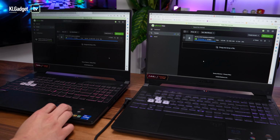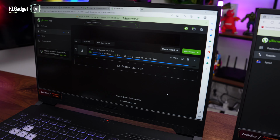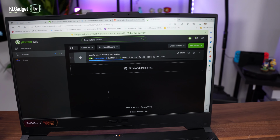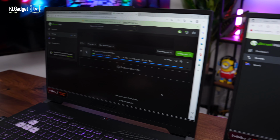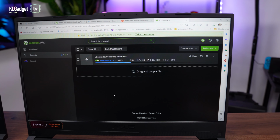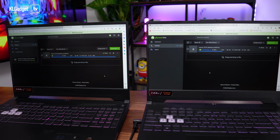And ultimately, Time's 500 megabit per second broadband beats Digi's 5G in the torrent download test. As you can see, we are already close to completion on the left, whereas on the right, we are still very much stuck at 30%. So that is the advantage of still using a fixed home fiber network here.